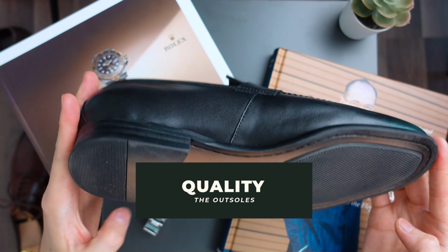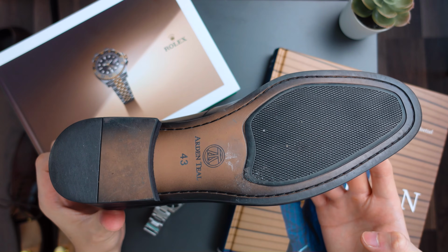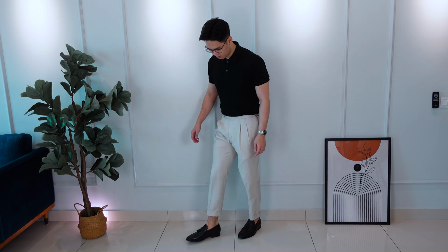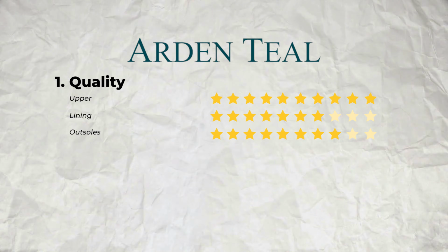Moving on to the next for quality, the outsoles, which is this part of the shoe. Most of their shoes use an anti-slip rubber outsole, which is expected for the price point. However, they also offer a different type of outsole, which I'll cover more in the next point. So for the price, the outsoles used are decent enough, and their anti-slip outsole really gives the shoe a really nice grip. So for the outsoles, I'll give Arden Teal an 8 out of 10.